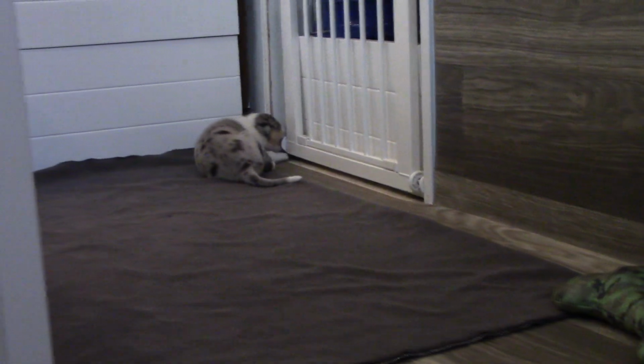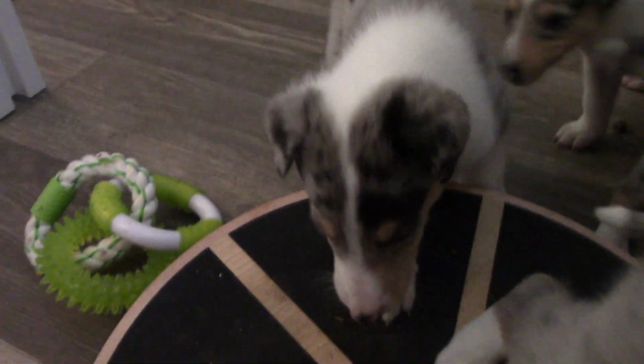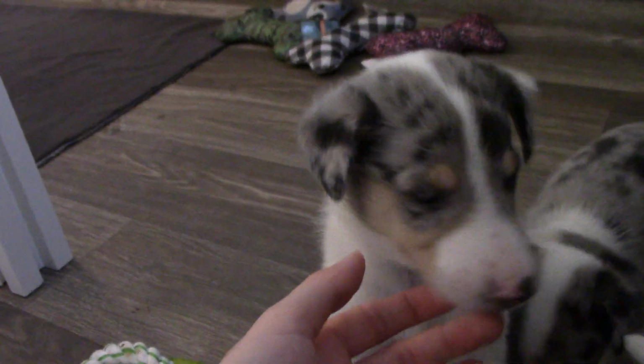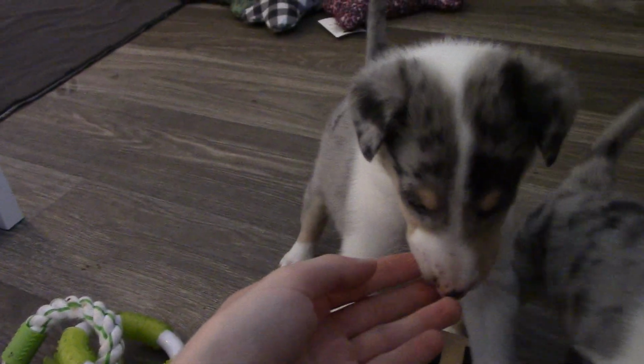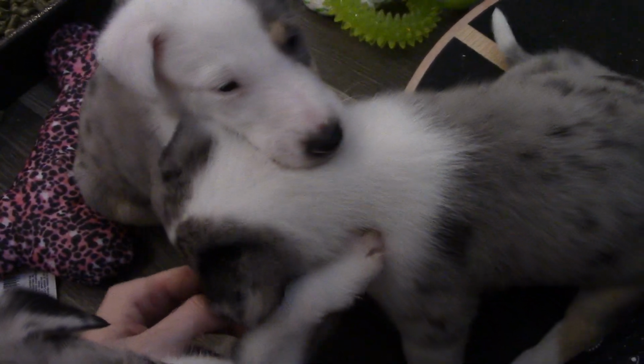There's another baby over there. I believe that's who we call Patch. This is the boy that we temporarily call Patch because of the black patch over his eye. He's also relatively quiet. Now they're all mobbing me because I called them over. He likes to sit back and watch as well, but he's very sweet. And as with any puppy, he likes to roll around and play.